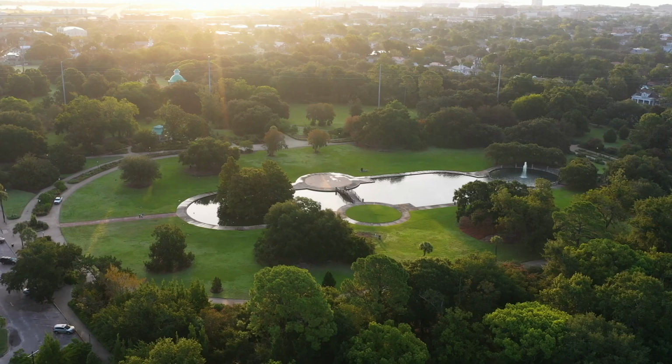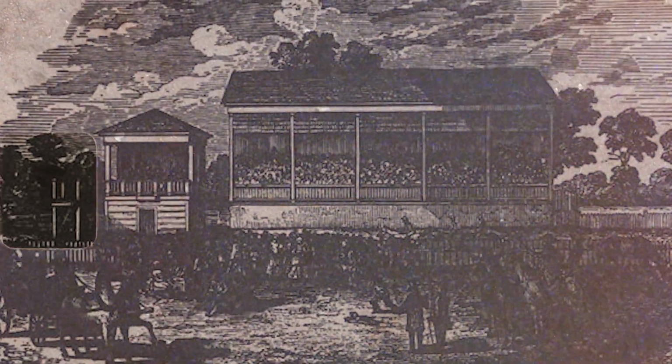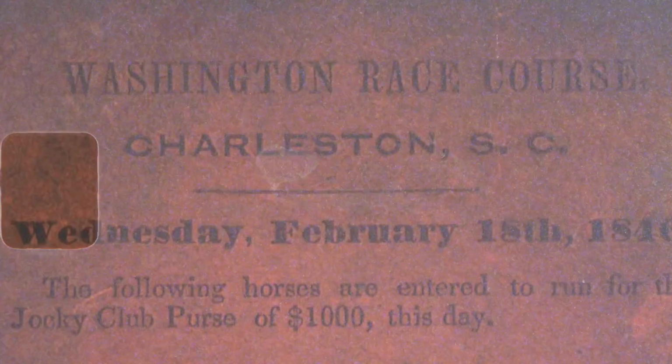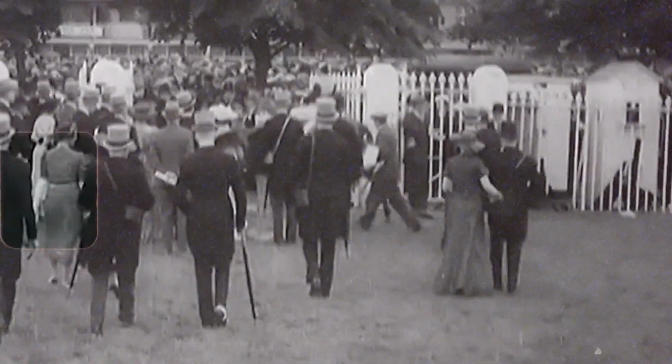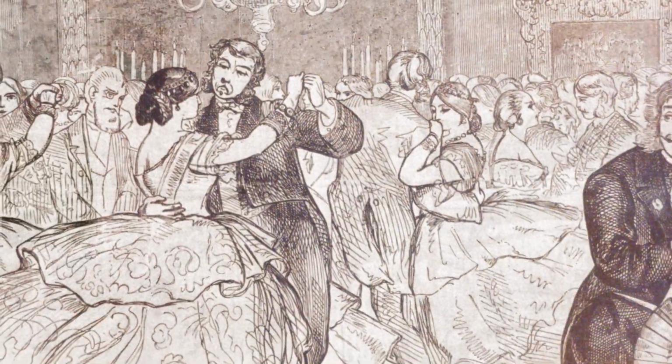So we're standing in Hampton Park in downtown Charleston, which historically was Washington Racecourse, the crown jewel of over a dozen racecourses in the American South. And it came alive every February for Gala Race Week. And besides the race itself, Gala Week would have been the height of the social season and a chance to show off their greatest studs and ultimately to renew connections at all the social events that surrounded Race Week.